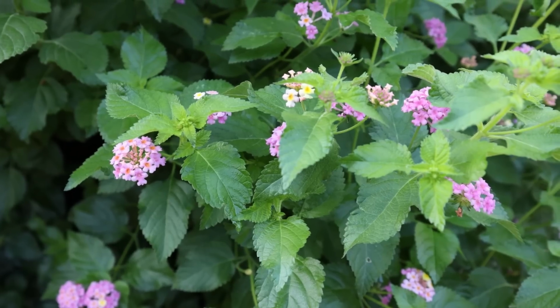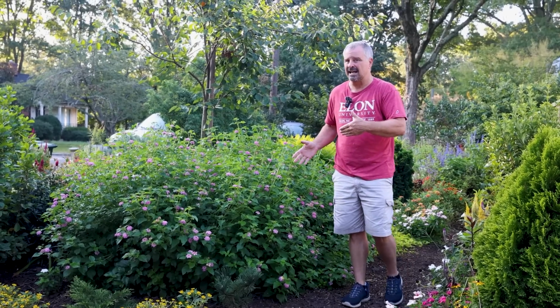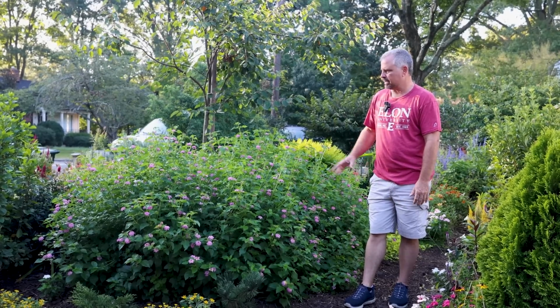This is a spoiler alert. The flowering plant of the month for September will definitely be lantana, and I'll get that video up pretty soon. Lantana just is such a great performer here in the fall, and I'll talk more about that and about how to have it really kind of peak during September and October. Even in colder areas where you want to use it as an annual, these can carry on right up until you get a hard frost or freeze, but we'll talk more about that in that video.